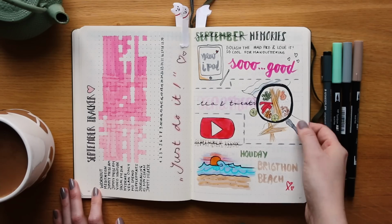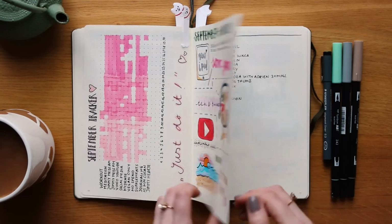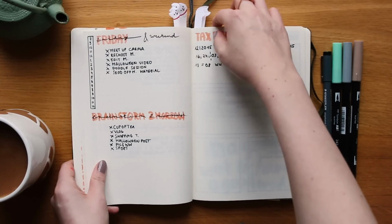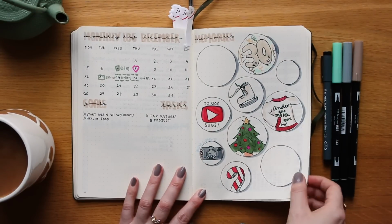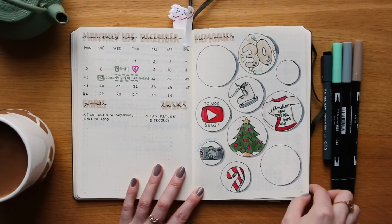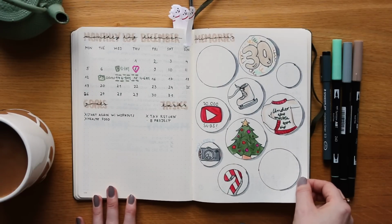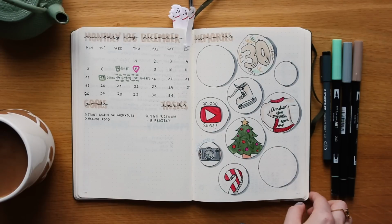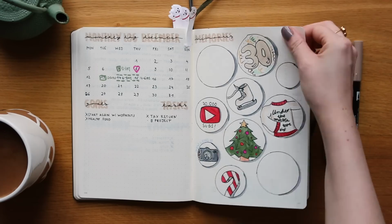And it's a page for freestyle doodling. But the only thing I mixed up at the end of the year was that you can play with the format of the page, or if you want to do shapes, like these bubbles. So you can draw something in the bubbles and it has more or less a layout. So this worked really well for me.